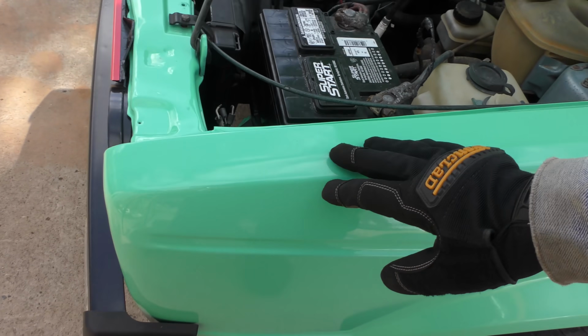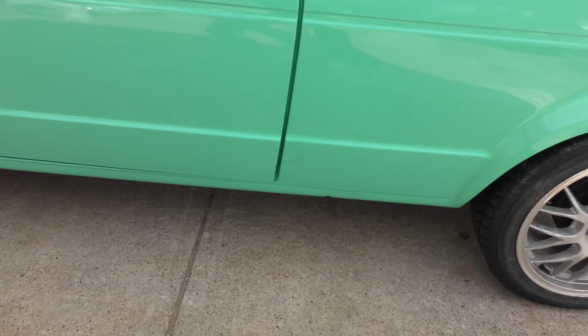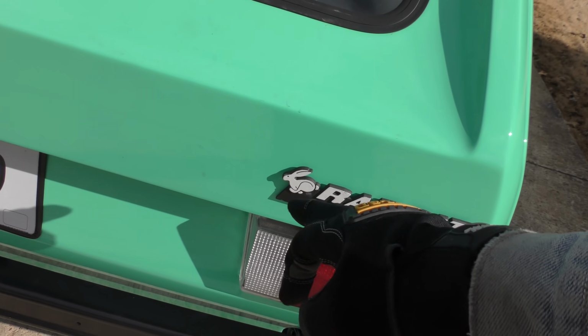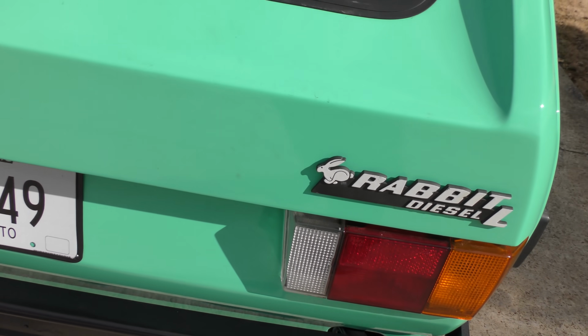Now, he's a paint and body guy, so he's got a really nice paint job that he's done on it. You fix up these old cars, they're cool. You're not gonna find something like this just lying around. I just find it amusing that there's such a thing as a rabbit diesel. Rabbits are supposed to be fast. That rabbit looks like he's running pretty fast. I would assume in a drag race that the rabbit would beat this car hands down in the quarter mile.